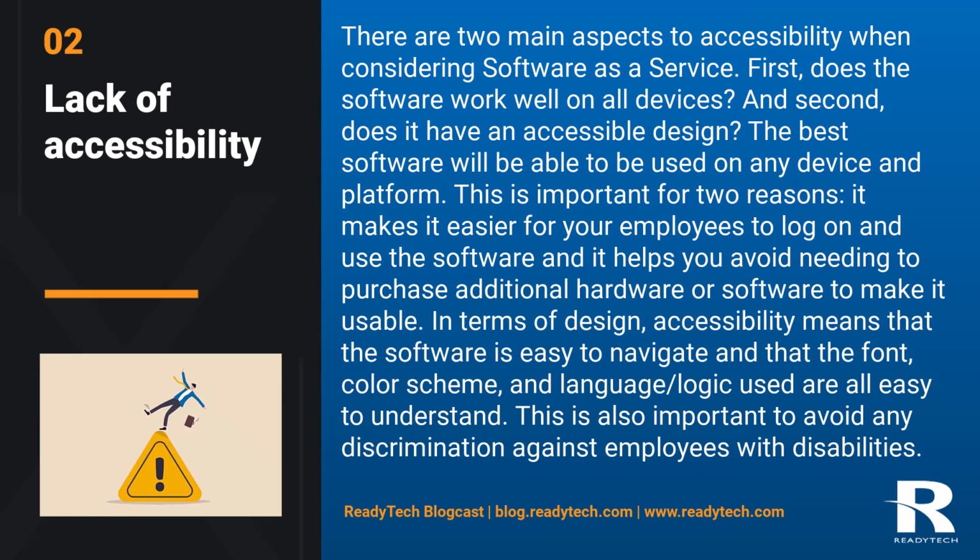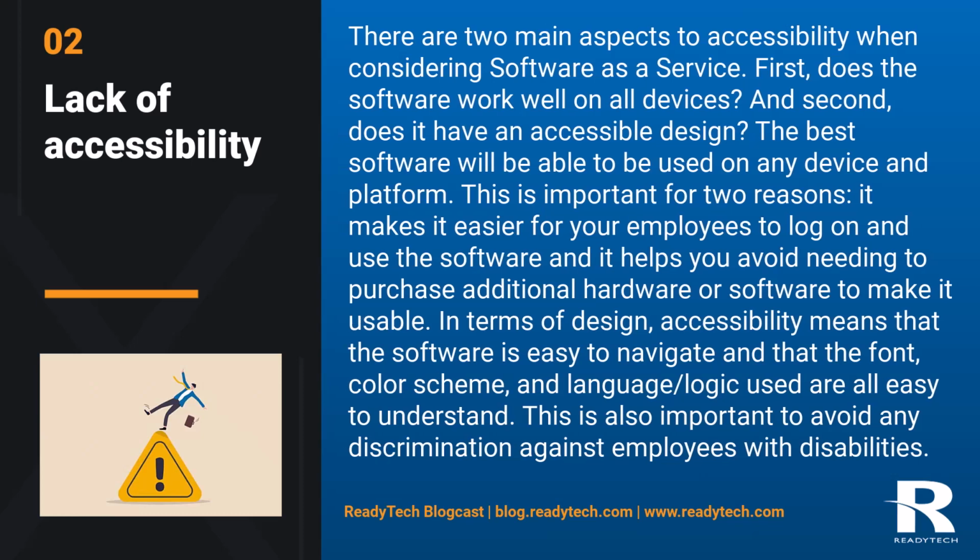In terms of design, accessibility means that the software is easy to navigate and that the font, color scheme, and language or logic used are all easy to understand. This is also important to avoid any discrimination against employees with disabilities.